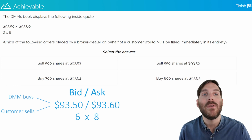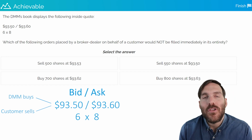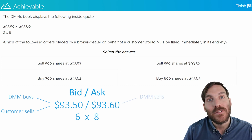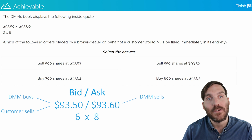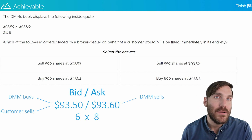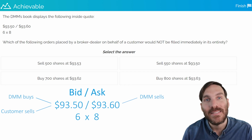The bid is where they would sell. Now, on the other side, if I publish an asking price for something, I'm trying to sell something. And again, this language is from the DMM or the market maker's perspective. They're willing to sell stock at 93.60. Just like we saw on the bid side, there's a buy and a sell over here too.